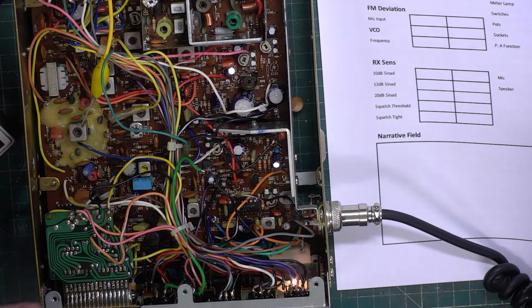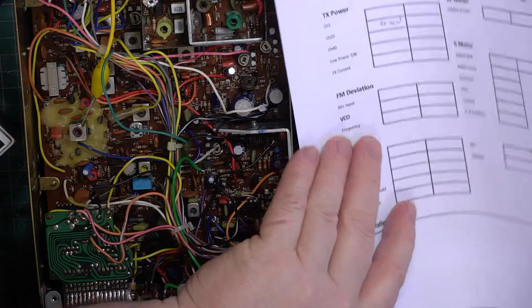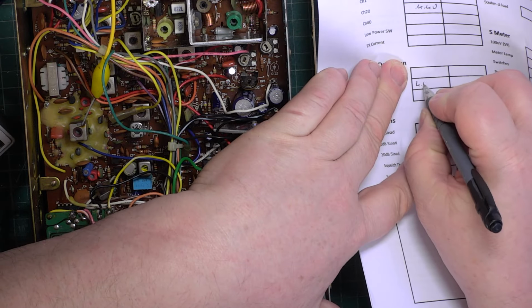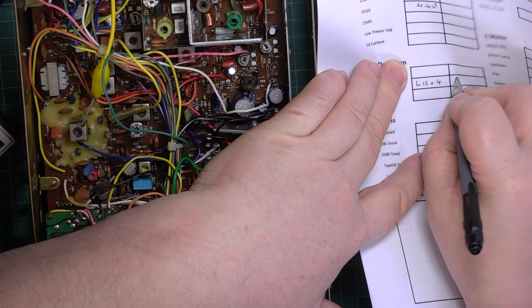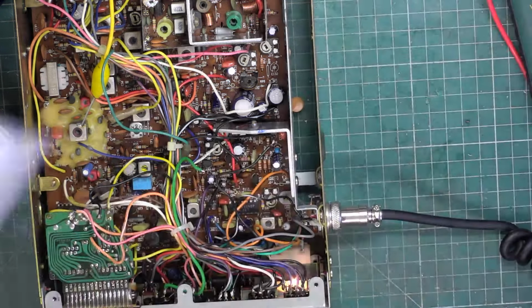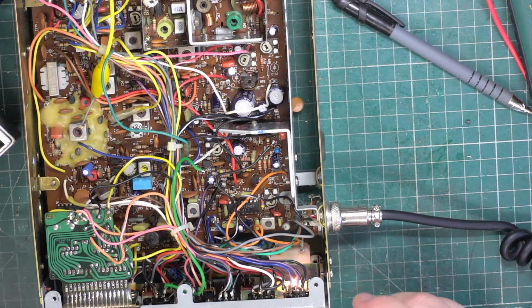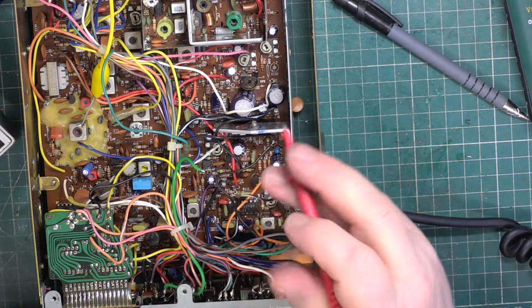So it's difficult to do a before and after because of what's happened to the set. VCO was 4.15 plus 4, and it's now 4 plus 4, so it didn't need doing, but we've done it. Just check on channel 1 that it's within the parameters that we're expecting.